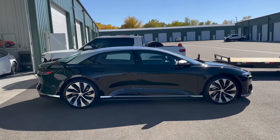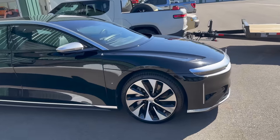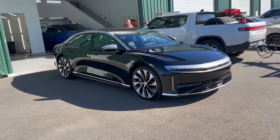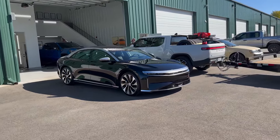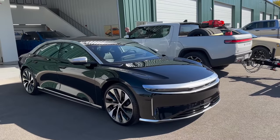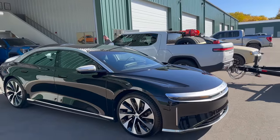And here is the Lucid Air outside, getting ready to be loaded up. Colton detailed it, and it's looking truly awesome. He didn't do the full paint correction and everything that we actually wanted to do with it, mostly because the paint was too thin to correct. That's right, there's not enough paint on this car to actually correct it. And so I wonder if that's the case for multiple Lucids.